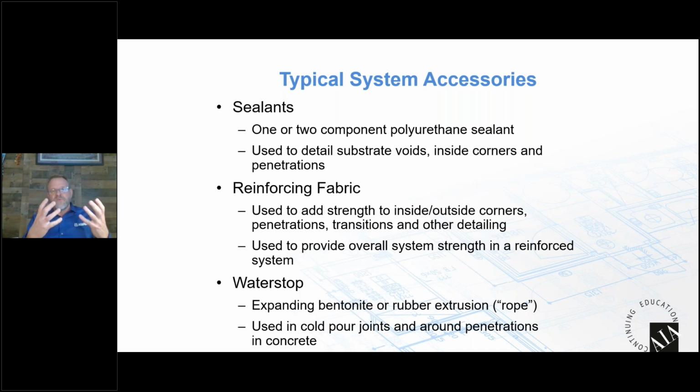You have the main waterproofing product, right? The cold fluid applied waterproofing product, but then it's really a whole system. So we need to keep that in mind. It's not just the product, it's the system. So what makes the system? The accessories with the waterproofing is what makes the system.